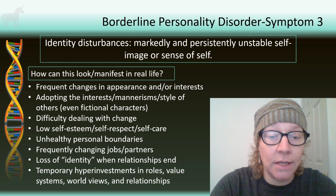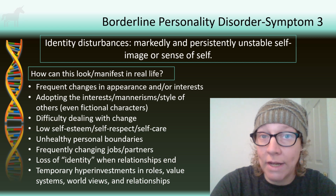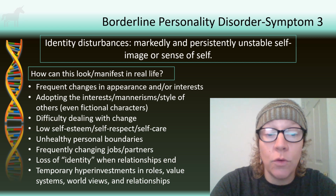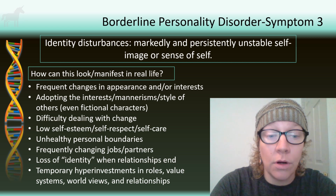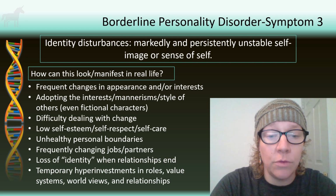It can also translate into feeling a loss of your identity, as I mentioned earlier, when a relationship ends, because you have so much of your own identity wrapped up in that other person that when the relationship is over, you might not feel like you exist or not know who you are anymore, even if you probably didn't know who you were while you were in the relationship either, but that person would now be gone and you would have to redefine if you can.